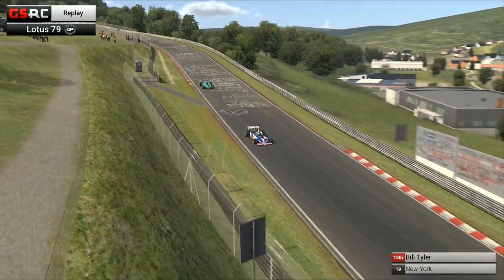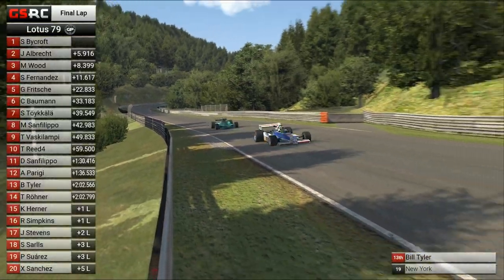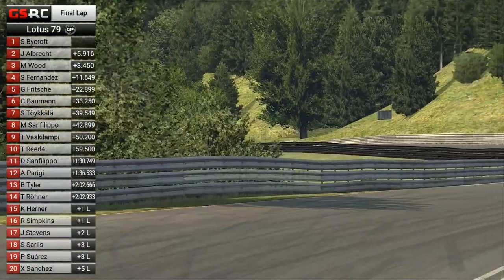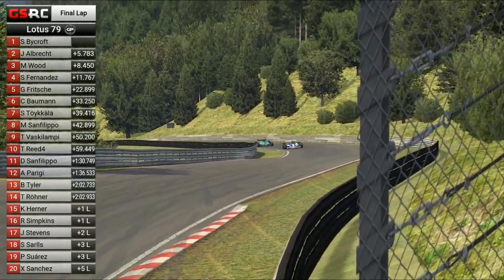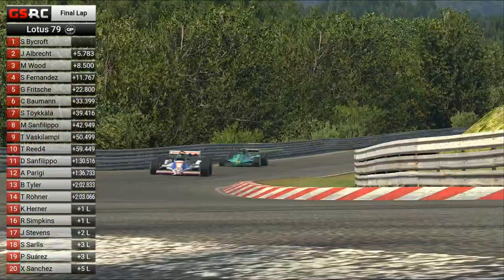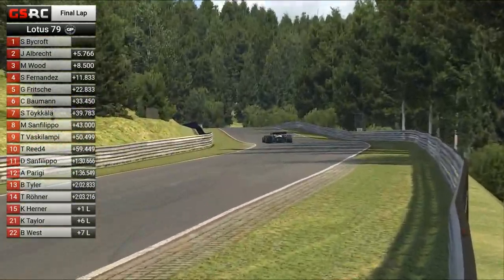And these are little things that show you how hard it is to get around this track. You know, these guys are making it look easy, if anything, today, especially if you look at the front of the guys. It really is tough. I'm sure you know yourself about that. Yeah, it's frustrating. And that promotes Baumann, Toikkala, and Sanfilippo. No, actually, I think just Toikkala and Sanfilippo. So 7th and 8th for them.